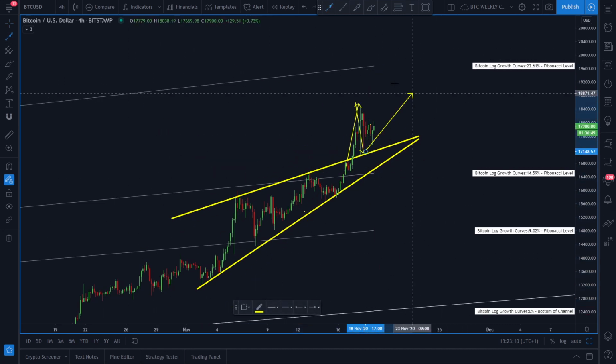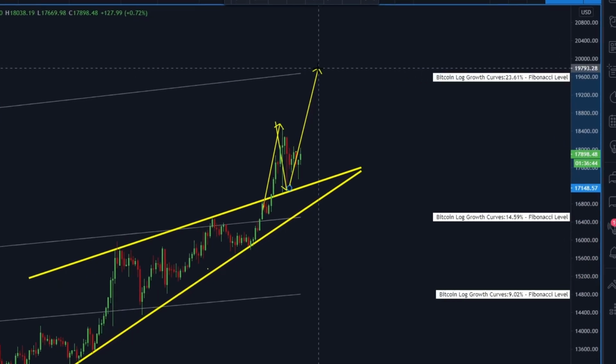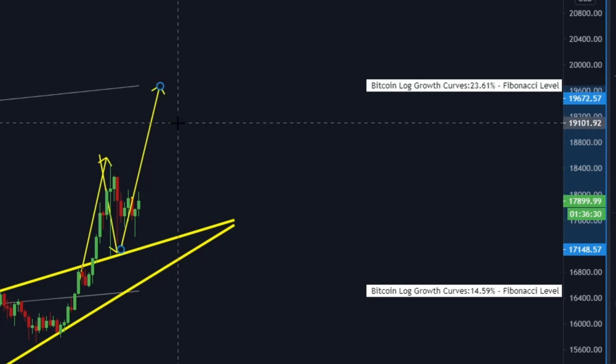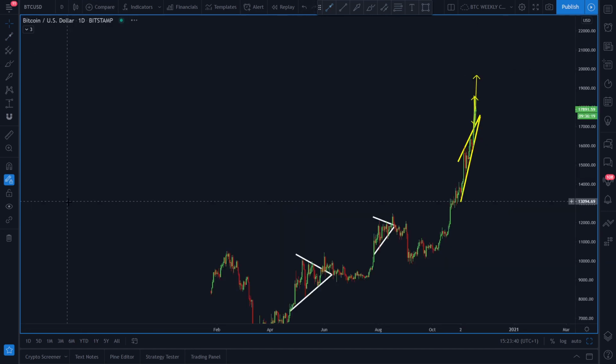According to this price scenario, this rising wedge scenario, and also including the Bitcoin logarithmic growth curve, we might be getting gravitated towards the Bitcoin log growth curve, which is the Fibonacci level of 23.61%. So in this case right now, this area 19,700, 19,800 is where we might be possibly heading, because you can see here in many cases you can also switch this time frame into daily or weekly, doesn't matter.